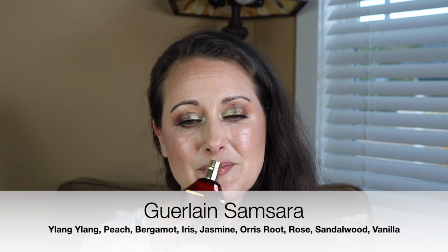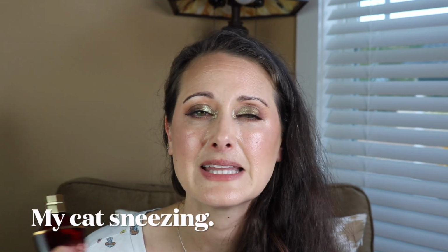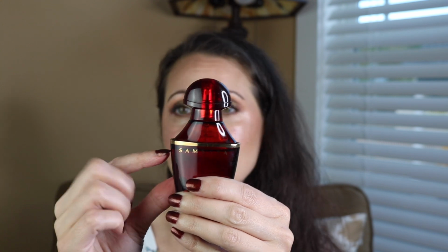Samsara is just really warm, slightly resinous, woody. It's amazing. I had a winter, it must have been two or three winters ago, where I just could not get enough of this fragrance. That's why I have a huge dent in this perfume. I don't know if you can see it from here, but it's about down to here, because I just could not stop wearing it. But yeah, I absolutely love it.